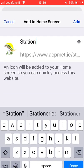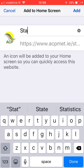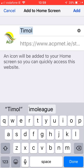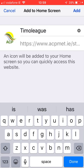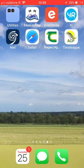Click on that and it comes up with an icon for the Agricultural Catchments Programme and the text station, which I'm going to change to Timoleague. Automatically it's the Timoleague there, and then I'm going to click on Done. So now you can see the icon on my home screen, ACP and Timoleague underneath it.